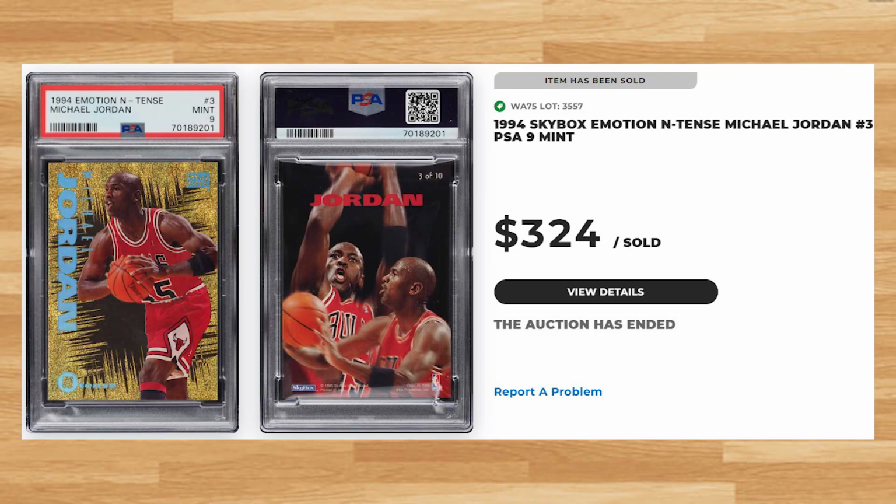This price is on the higher end of what a PSA 9 of this card has been going for dating back to April. A PSA 10 of this Jordan will currently set you back around $650 on average. This Jordan is a pop of 701 in a PSA 9, compared to a pop of 463 in a PSA 10.